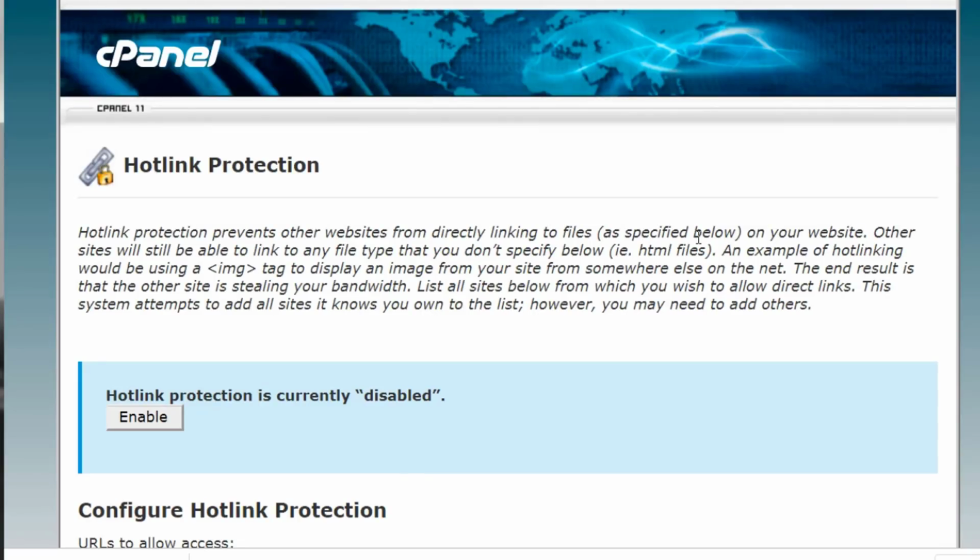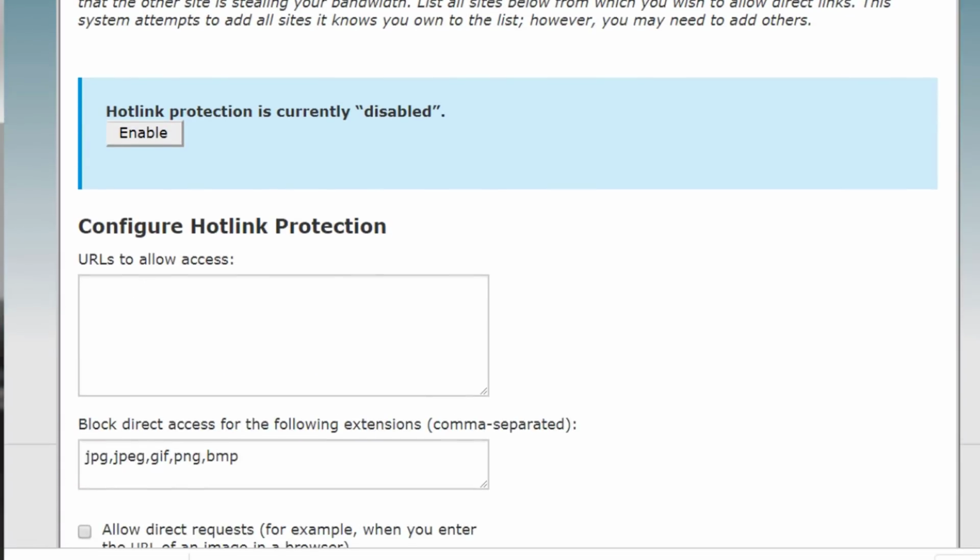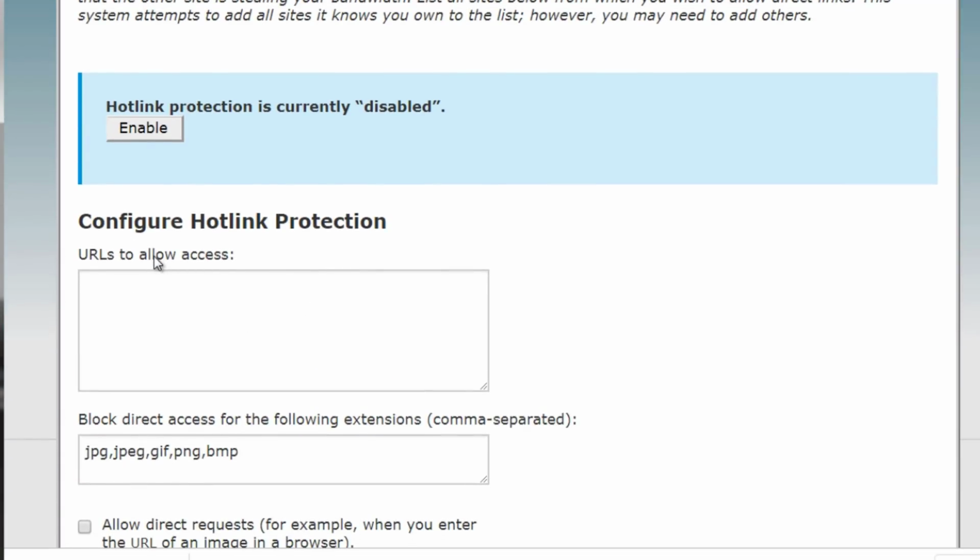And here we are. So now what you need to do is simply go down to this box. It says URLs to allow access. So you can enter your domain. You're going to want to enter www.yourdomain.com, so obviously whatever your domain is. You're also going to want to enter http:// and then we're going to copy this over, yourdomain.com, just in case somebody links the HTTP version or without the HTTP version. Now, if you use HTTPS, you might want to do that.